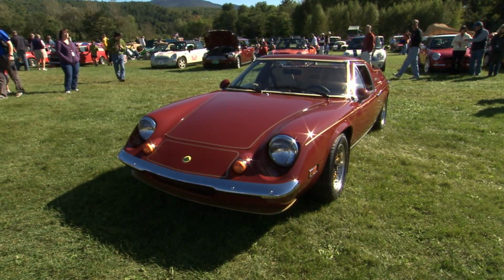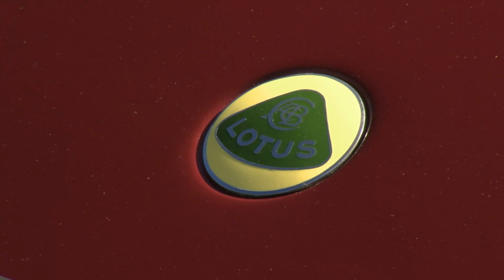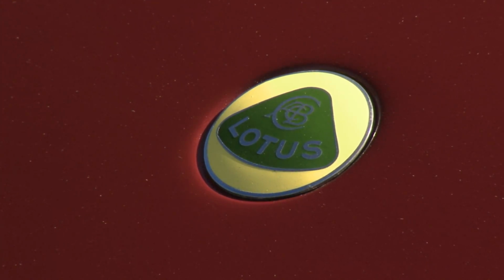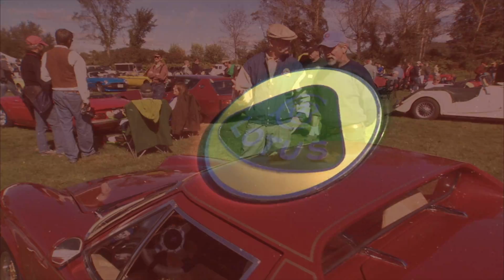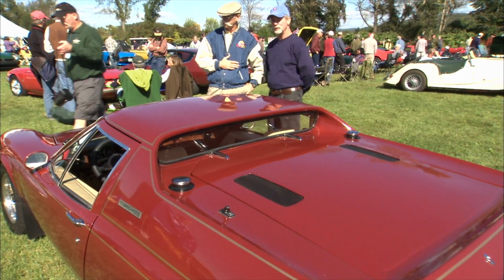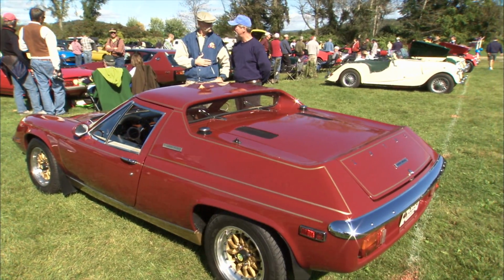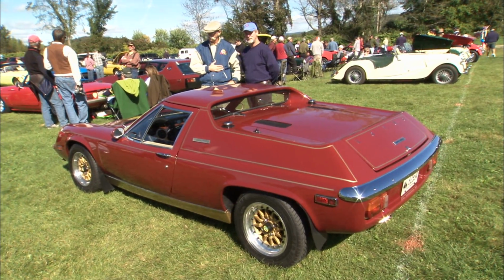Now this was basically Lotus's first mid-engine car, wasn't it? That's their attempt at mid-engine. Yes, the first one, right? And why? They wanted better, more neutral handling, and to get weight in the rear of the car, similar to their up-and-coming Formula cars. So that's why they built it this way, with the engine in the rear.